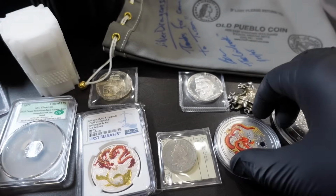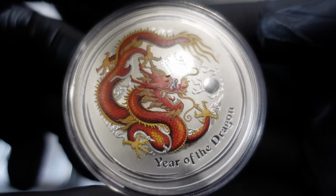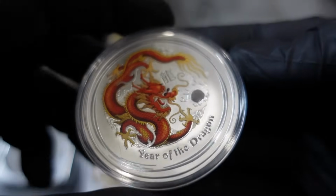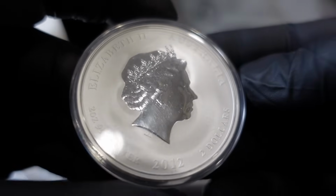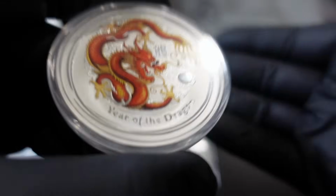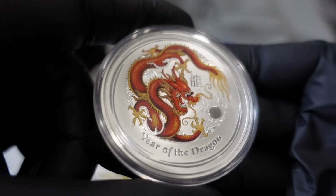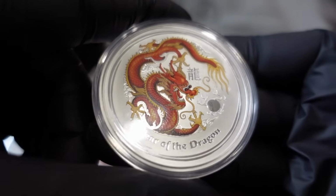Another thing I got from Barry was this right here, the 2-ounce Year of the Dragon colorized. I don't have one of these. It is the 2012. So this is the Lunar Series 2, I guess. But as many of you know, I'm a big fan of things that have dragons on them and are made out of silver. So I was really excited to pick this one up.